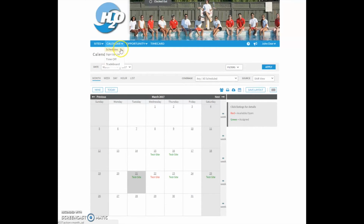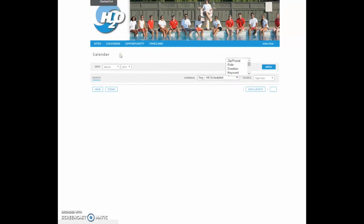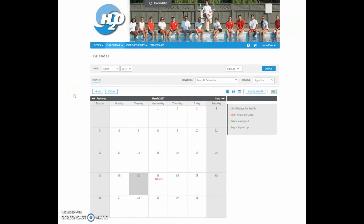Second tab under Calendar is Sign Up List. The Sign Up List is a calendar that shows all of the red shifts that are available or open to be taken.